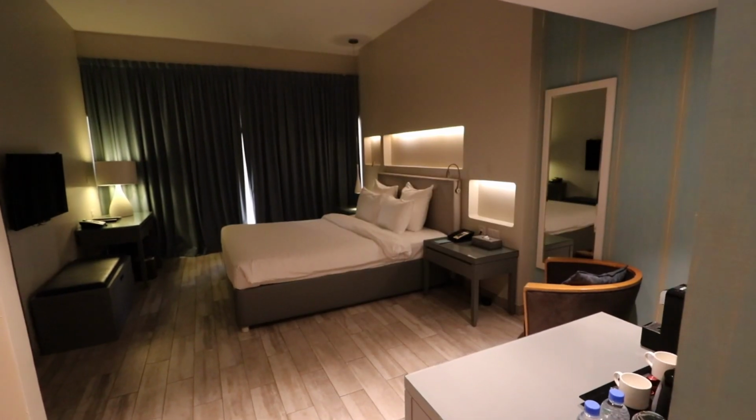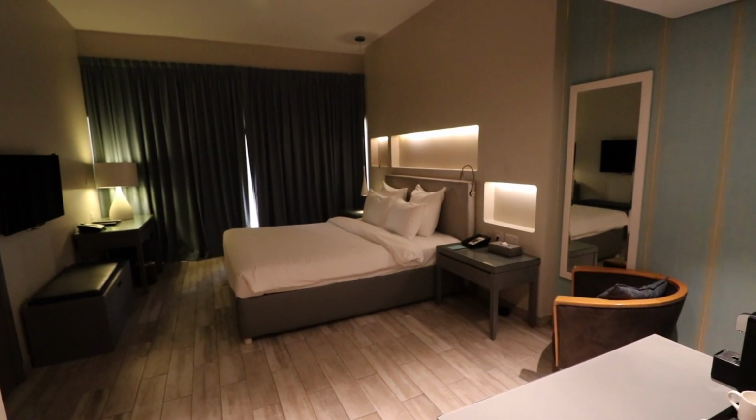Now it is a standard room with 1 bed and it does have interconnecting doors available if you need them. I believe that they also have chalets, but you'll have to check those out on their website.